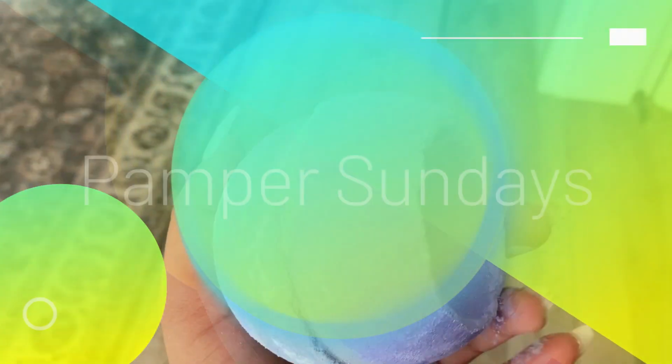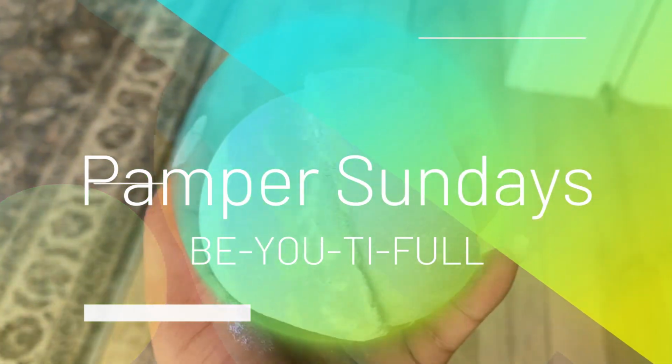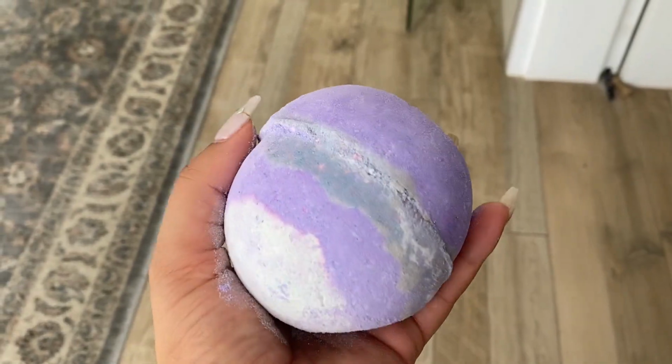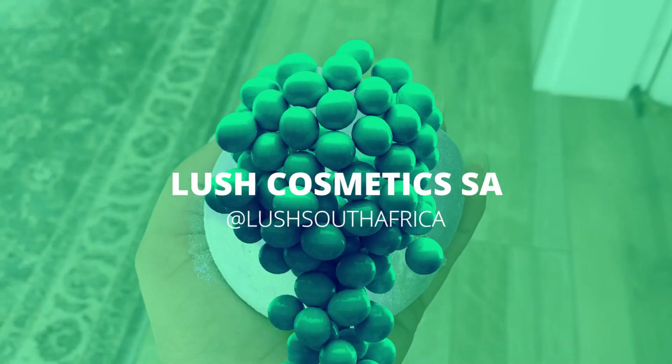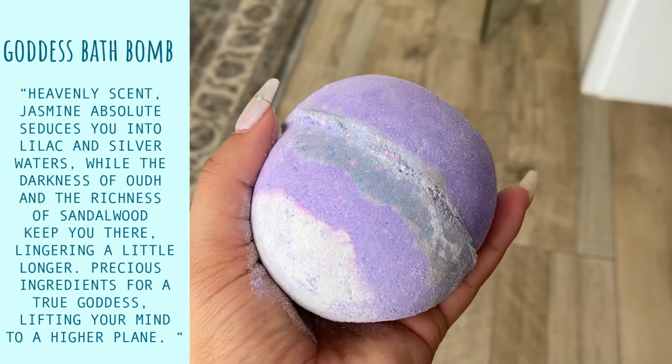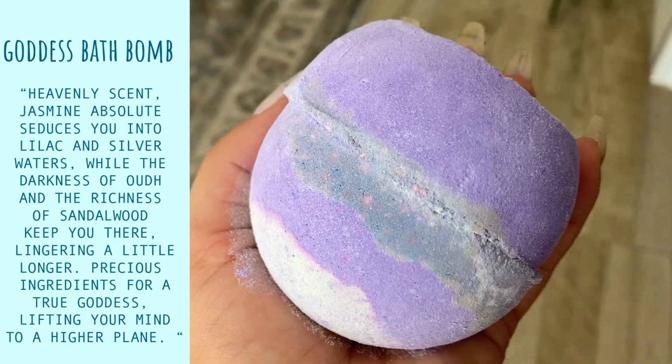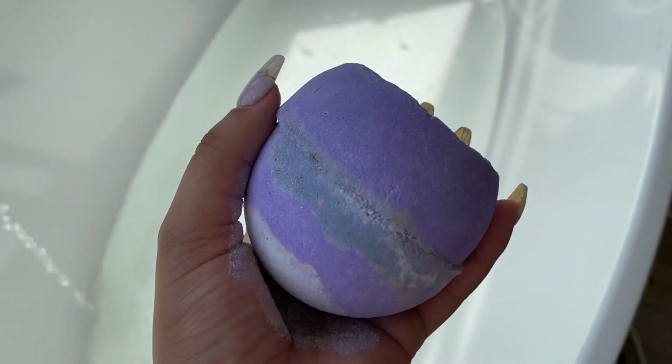How beautiful. I'm obsessed with bath bombs. I think there's going to be a time I actually try and make them. This one is the Goddess Bath Bomb. It's from Lush Cosmetics. And it's got lilac. You can actually smell it. Sandalwood. Are you ready?